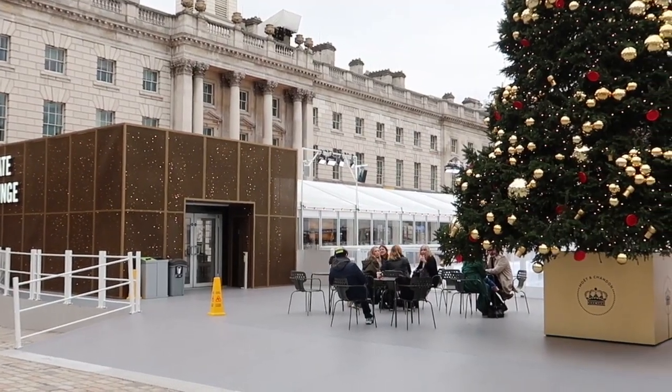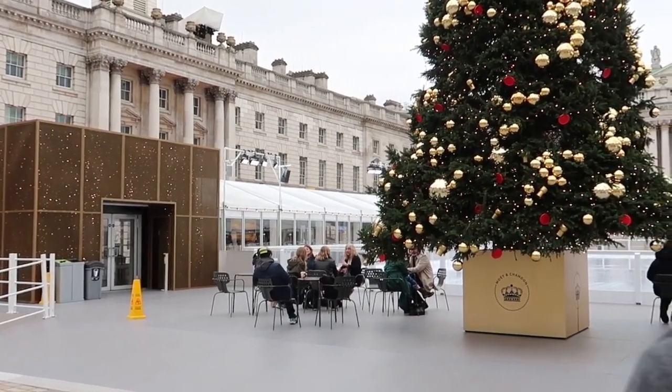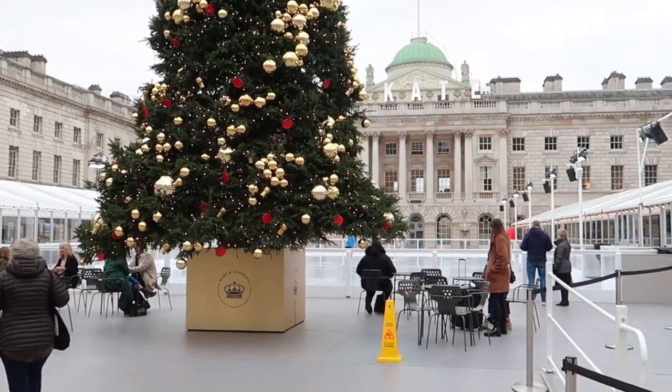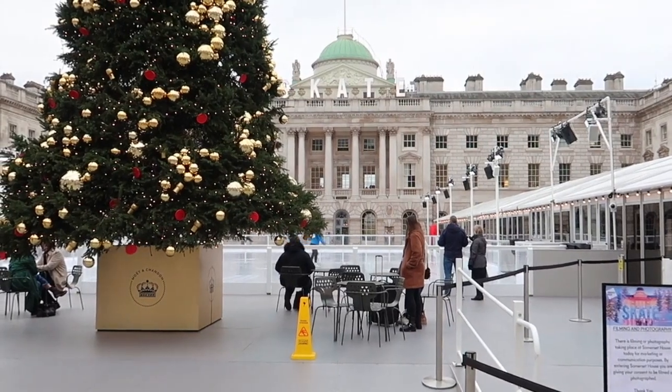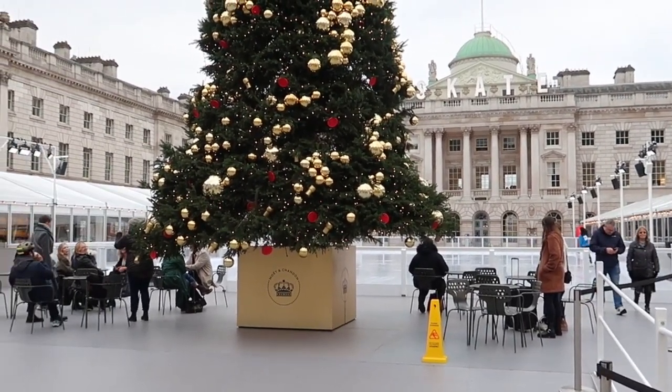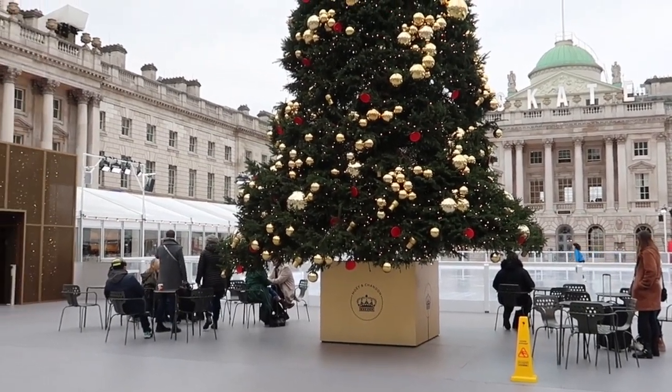Well, it looks beautiful in the daytime, but definitely you should come here when it's dark, because the lighting here is magical, and this is one of my favorite ice rinks in London. And after Natural History Museum ice rink will be gone, I think this will be my one and only.